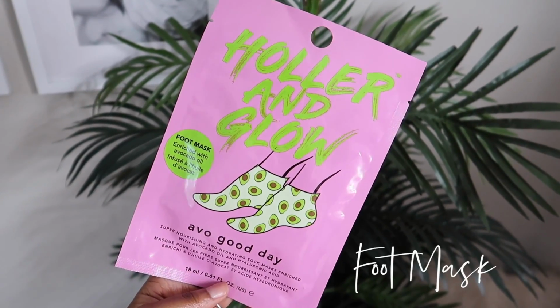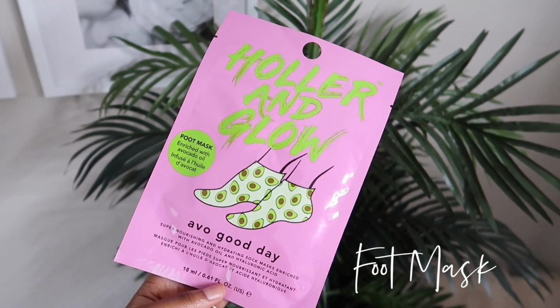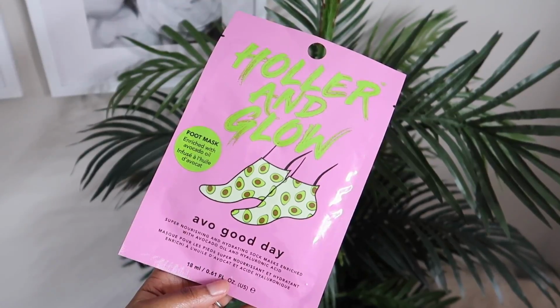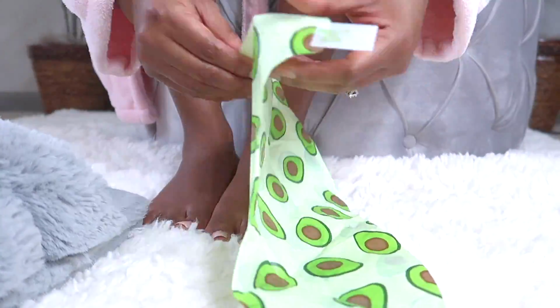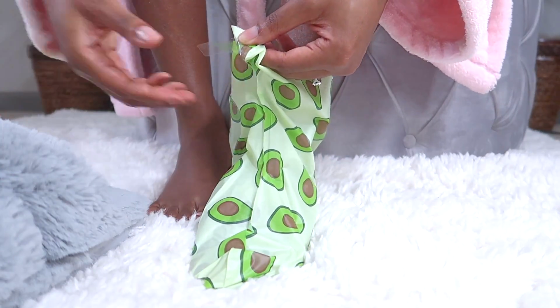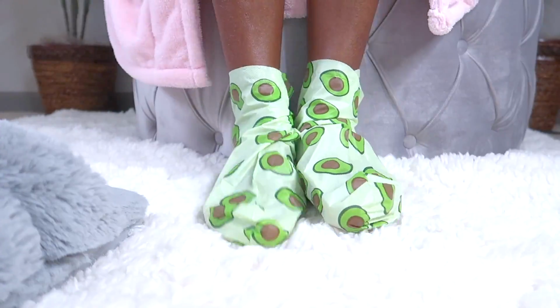Okay, so my toenails are dry right now. Now it's time for me to put on a foot mask. I've been using this Holler and Glow foot mask recently. This is my third one. If you guys remember, I shared this in my Target haul, and after trying it out for the first time, I was like, I need to get some more. So good, so hydrating. You just leave it on your feet for a few minutes, and while it's on my feet, I'm going to go ahead and move on to the nails.